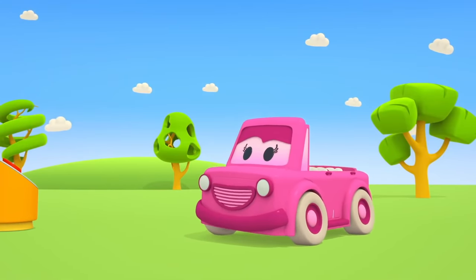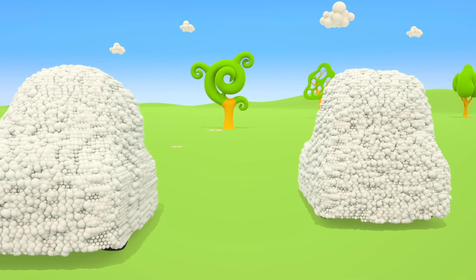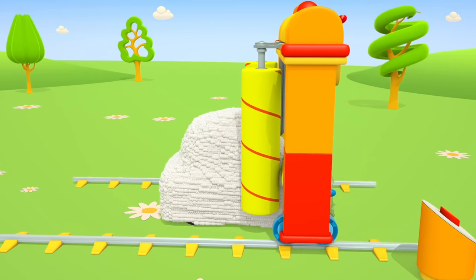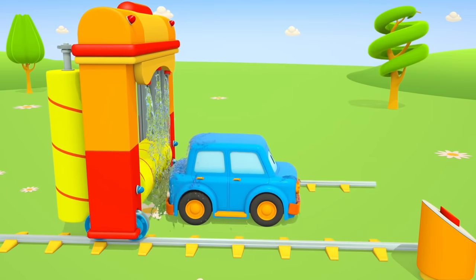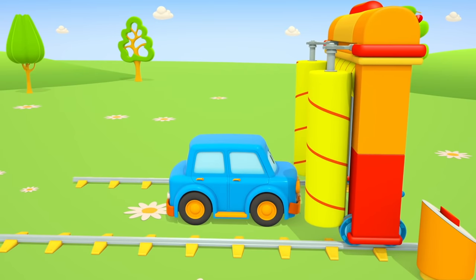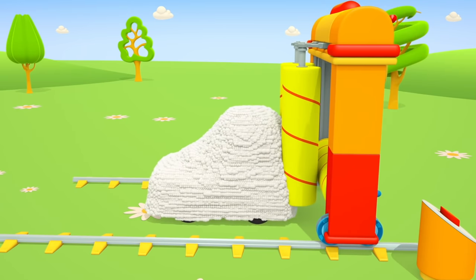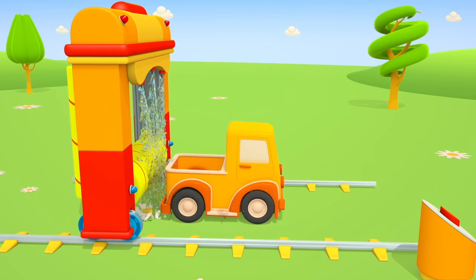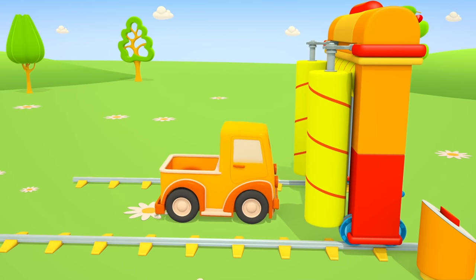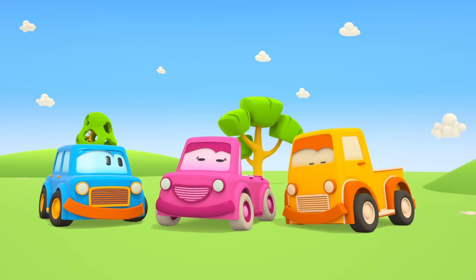This is Mimi, a pink convertible. And who is that? Max. He also drove to the car wash to get cleaned. And who is under this foam? Boo the pickup. All clever cars are clean.